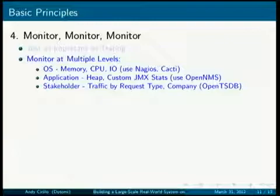So you want to monitor at multiple levels, and I've identified three main ones. The basic ones are your obvious OS level checks. You want to make sure that your operating system is good. You want to make sure the server's running. But you want to look at your operating system memory, CPU utilization, basic I/O stats. There are a lot of tools out there for doing this.